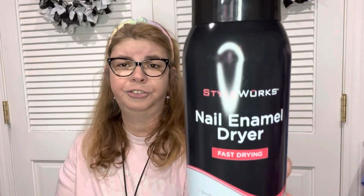Another thing I found, which I was shocked that Dollar Tree has gotten in, is from Styleworks and it's nail enamel dryer. Fast drying. And I really wanted to try and see if it works because I'm not a patient person when I paint my nails, which is why I don't do it very often, because most of the time I'll smudge at least one, if not more, because I'm so impatient.